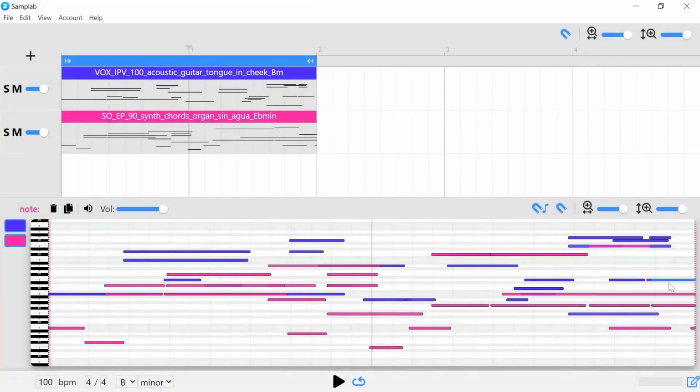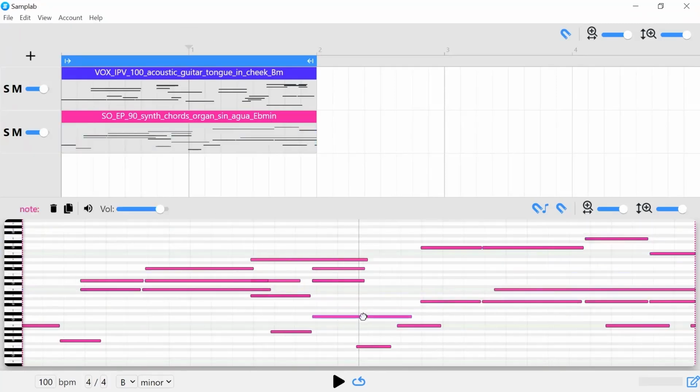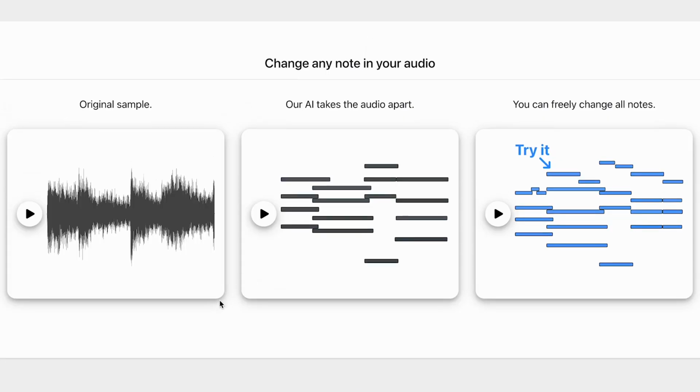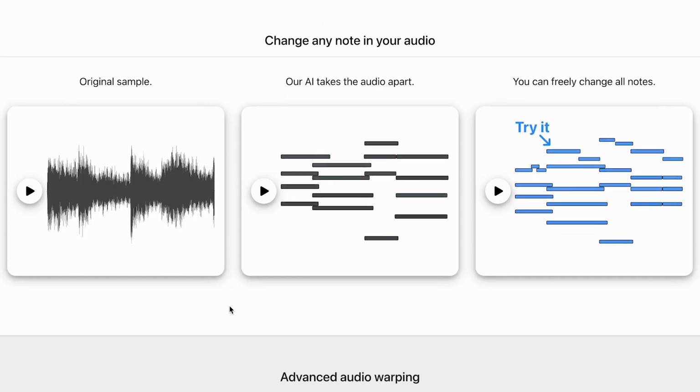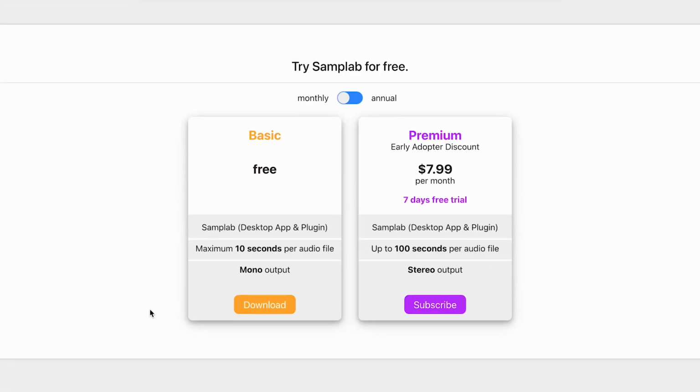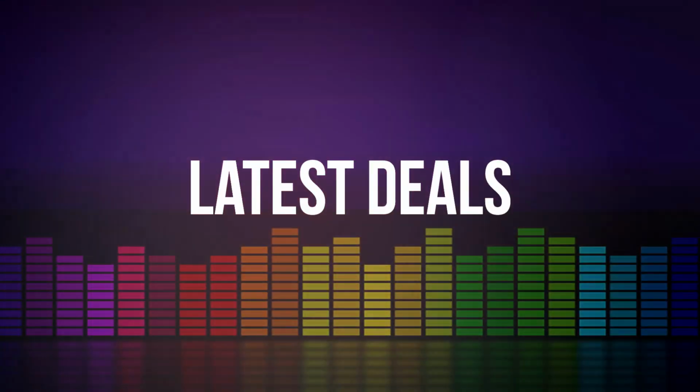making them play whatever we want. This also allows you to make any two samples work together. Let's listen to the result. Changing any note in the audio. This looks pretty cool. There is a free version. It'll only let you manipulate 10 seconds of audio in a mono file. Premium versions available for $7.99 per month.